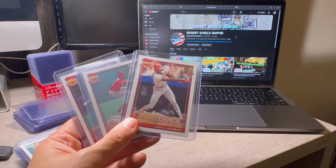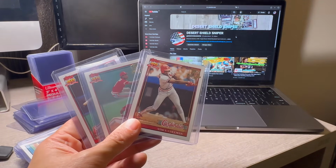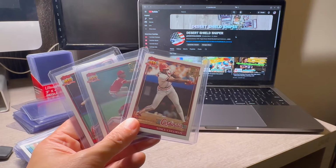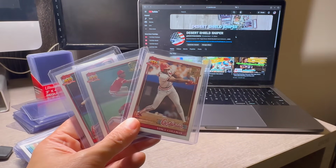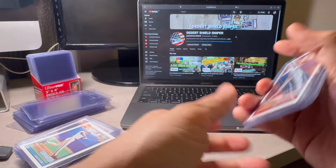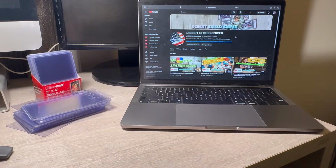So cards like these usually cost a bit more, and that's where sellers have the upper hand to mark up as much as they like, because if they come across a collector that's looking for a really good high eye appeal raw card, they'll pay that premium to get it. But anyways, let me know what you feel about raw cards versus graded Desert Shield cards.